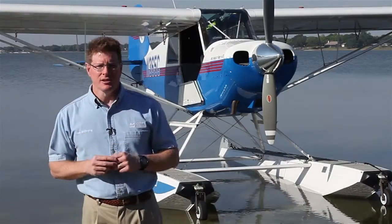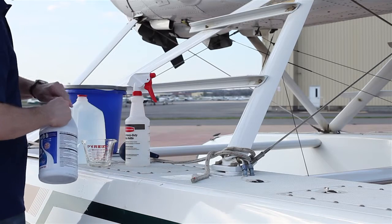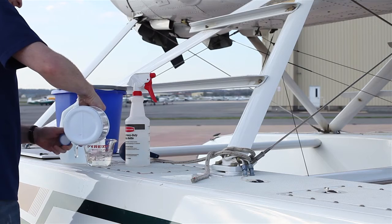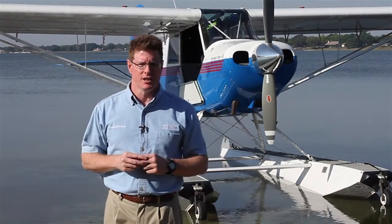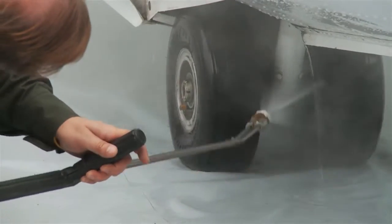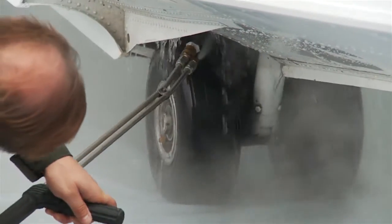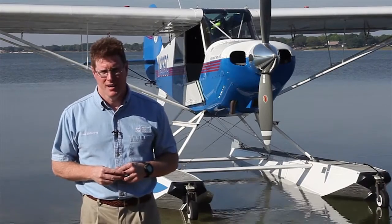We can kill mussels and other larvae by using a solution of 1 cup bleach to 1 gallon of water. And it's important not to mix this solution until we're ready to use it. It will lose its potency over time. 10 minutes of exposure to this solution will kill larvae. When available, 140 degree hot water can be used in lieu of the bleach solution. But the water must stay above 120 degrees for 5 minutes to kill the larvae.